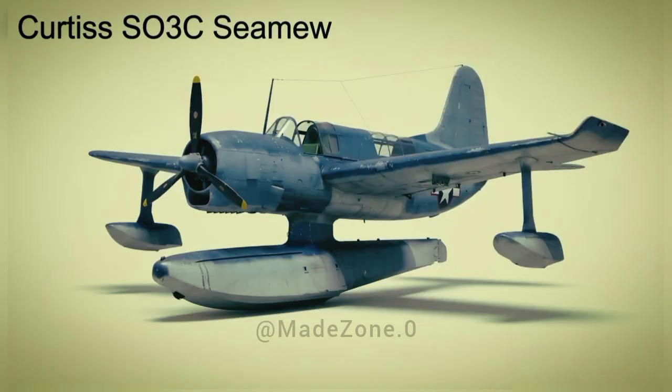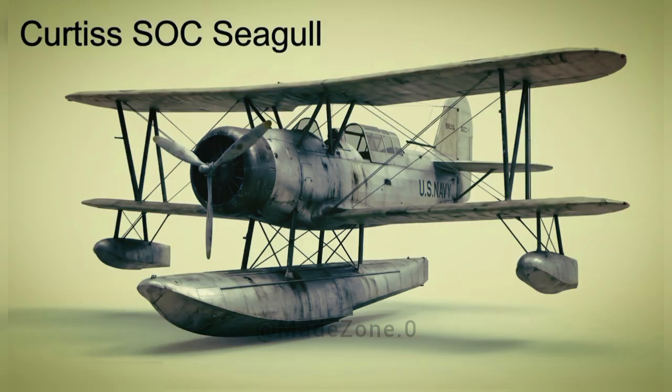Curtiss SO3C Seamew. Intended to replace the Seagull, this scout observation float plane was plagued by instability and engine issues and was quickly retired from operational use. Curtiss SOC Seagull, a reliable, sturdy biplane float plane launched from battleships and cruisers. It was primarily used for spotting and air-sea rescue.